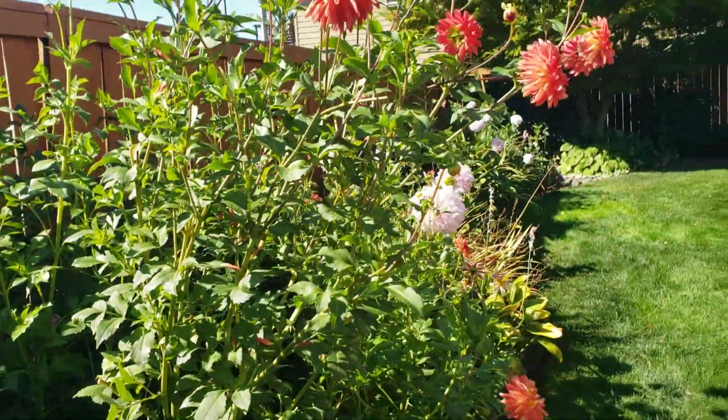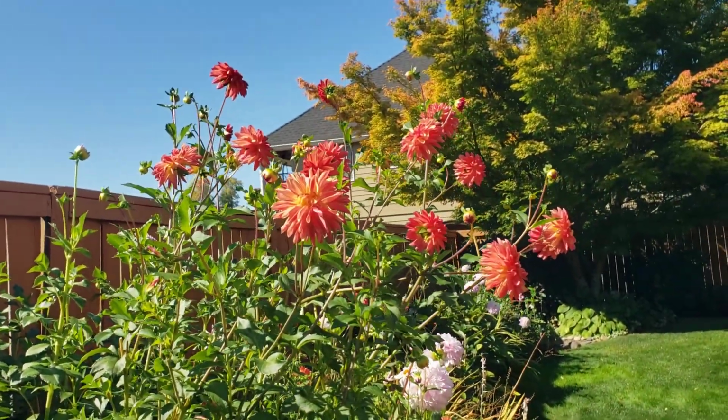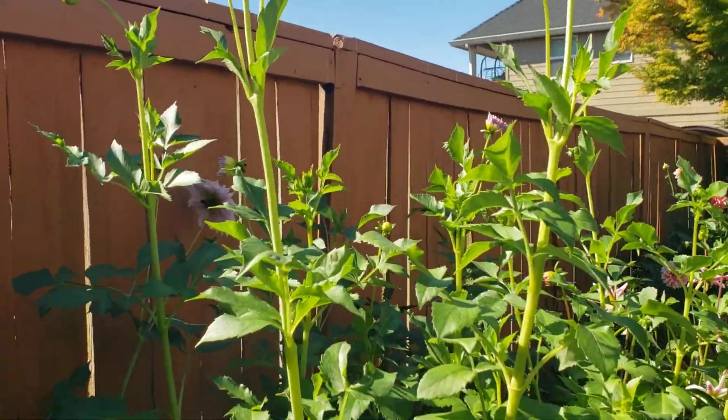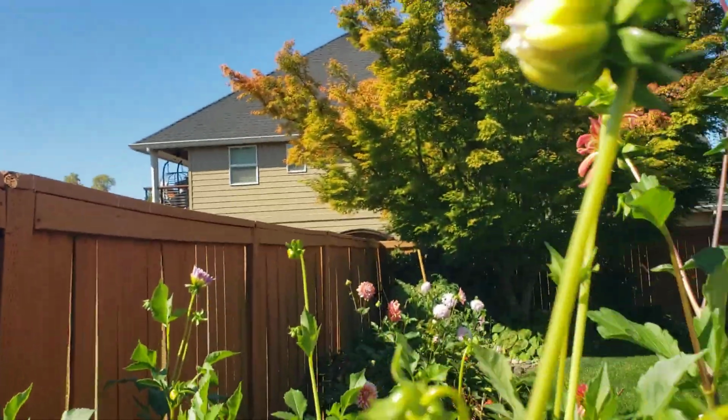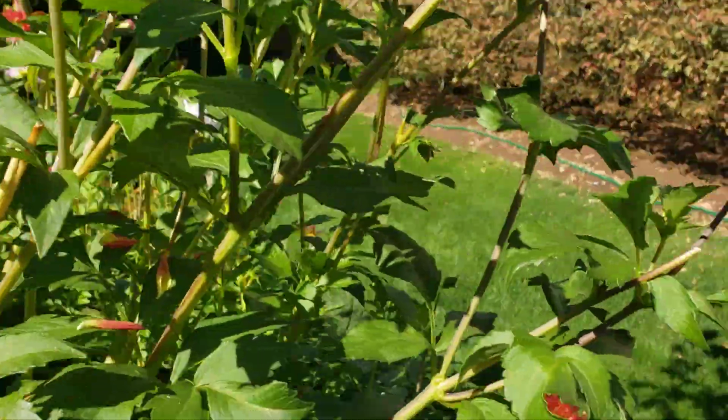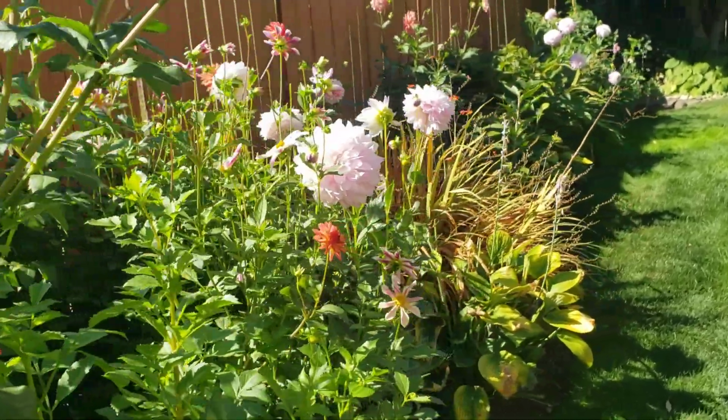And there are my crazy legs. Those are beautiful. Look at how tall. This is a dancing queen. I don't know if these will even get to bloom, how they'll survive the rain. We'll have to see.